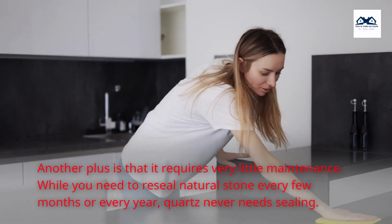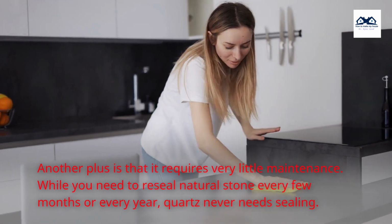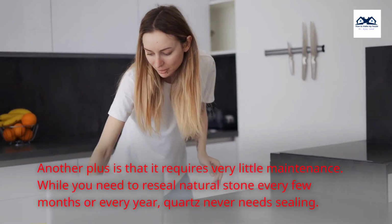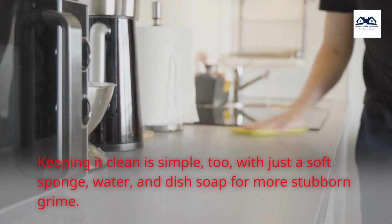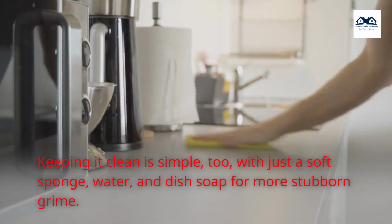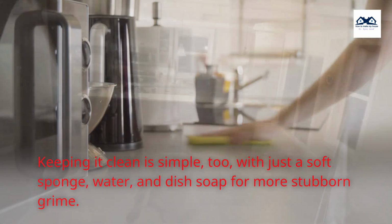Another plus is that it requires very little maintenance. While you need to reseal natural stone every few months or every year, quartz never needs sealing. Keeping it clean is simple, too, with just a soft sponge, water, and dish soap for more stubborn grime.